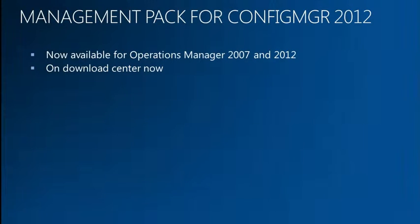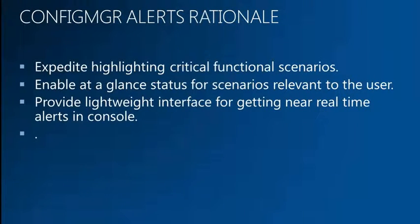And it's available now. So we've got this, works on 2007 R2, I believe, and the new Operations Manager 2012 coming out.